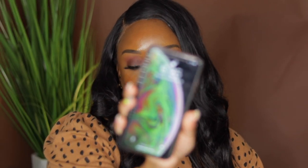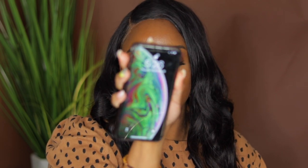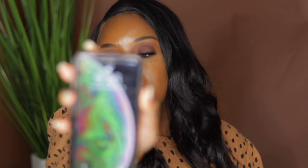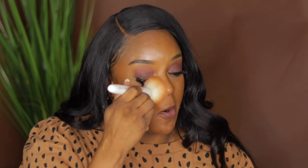Hi guys, so I am back. It is 5:25. So this is how my face is looking after 10 and a half hours. The lights are making me way shinier than what I am. I got my brush from this morning. No more product or anything. I did not blot or anything.